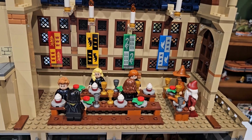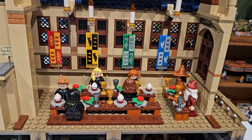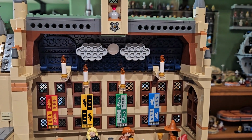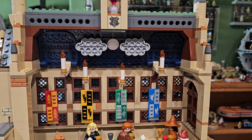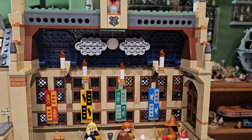They're never going to be able to get this part accurate to the movie just because of how large this actual place is. We do have the banners in the back, and those look really nice. They are stickered, unfortunately, but I really like them nonetheless. And then at the top, something that is brand new for this castle is the starry night, the bewitched ceiling. So we have the floating candles and then the night sky, and I really like the way that looks. I think it looks awesome.